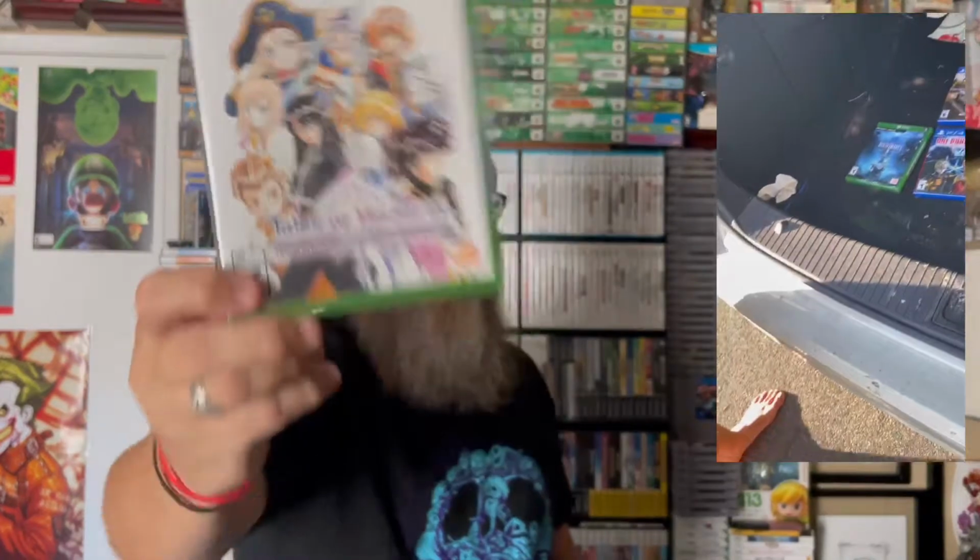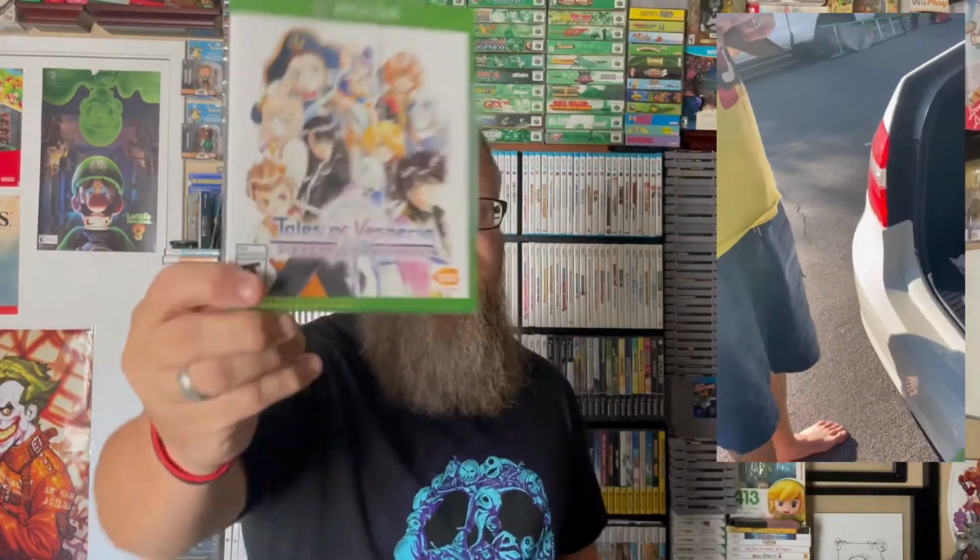I love the Tales RPG series. Tales of Symphonia on the Nintendo GameCube is one of my favorites. I actually do own this on the Nintendo Switch and the Xbox 360, so I have played it before, but I really wanted to pick it up for the Xbox One, especially sealed for $10. So that was really cool.